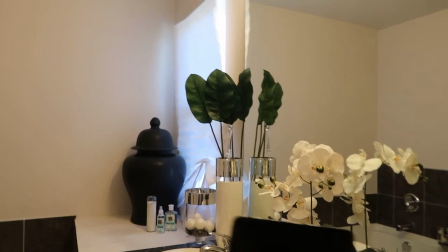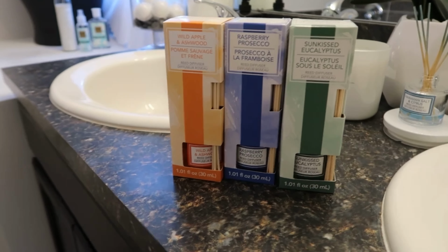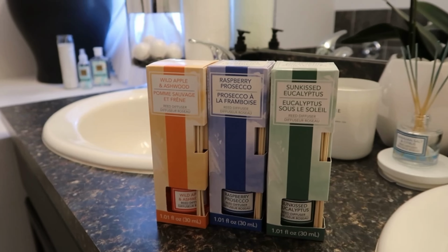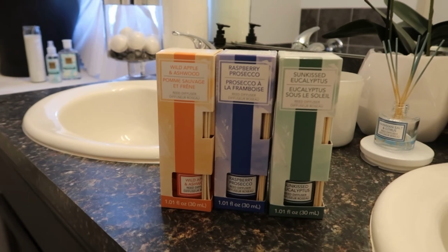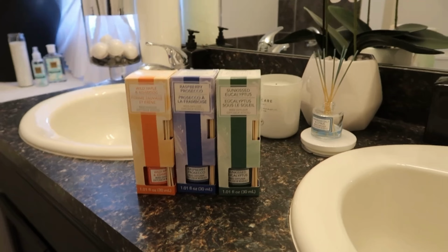But anyways, I got this black tray from Dollar Tree too. I picked up some more today. Y'all can go pick them up. They smell really good, and they're only $1.25, and they give your bathroom a little vibe. So they have the eucalyptus one, the raspberry, and the wild apple ashwood. So they will all look like that, only $1.25. So yeah, y'all run and go pick them up.